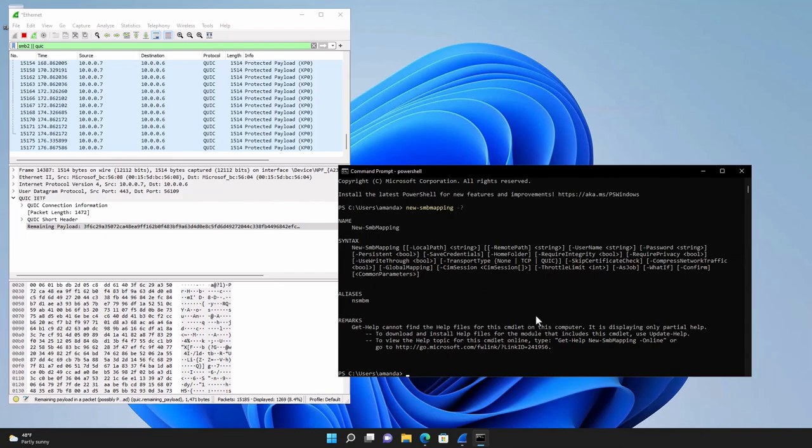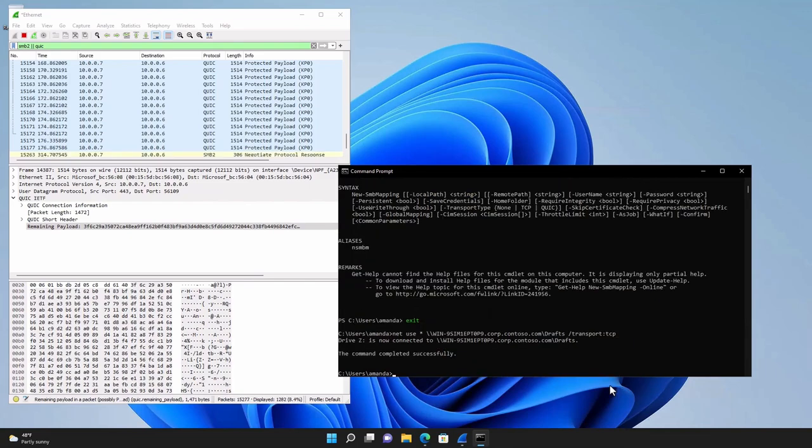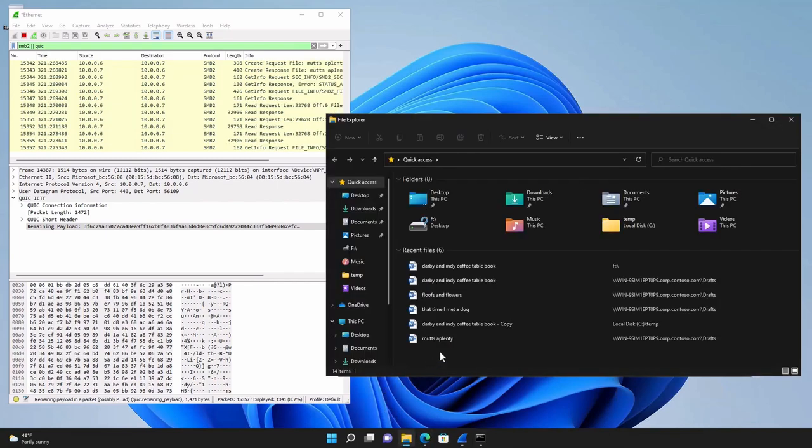And so now we exit out of the various shell commands. And if I just do a map drive, net use, and specify that same server, I can say I've been using QUIC this whole time. You can still see it in Wireshark. But now if I choose my transport of TCP and I press enter, boop, it will just start immediately going back to SMB over TCP. And you can see right there in the Wireshark, there was no rebooting, no restarting services, none of that nonsense. It just works on the fly like that.